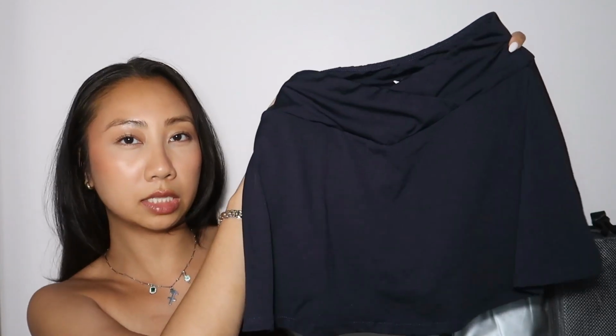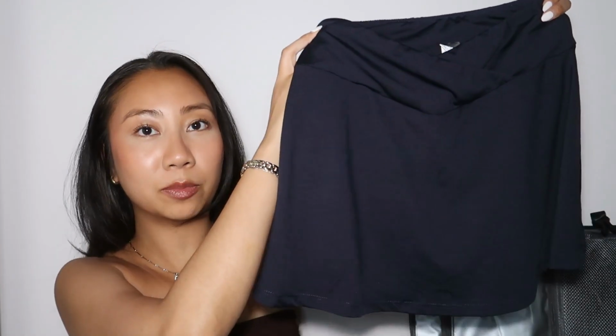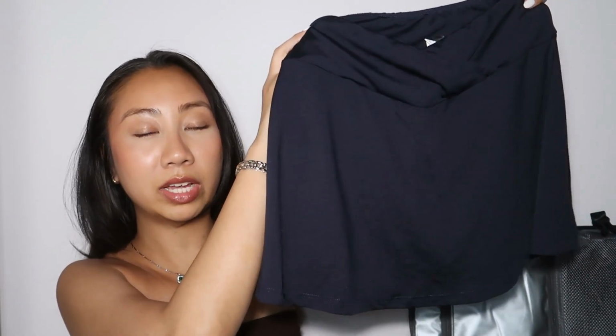The second bottom I'm bringing is this tennis skirt. This has also been a staple in my closet for years. I love that it has shorts at the bottom. Now for tops, we have several options.